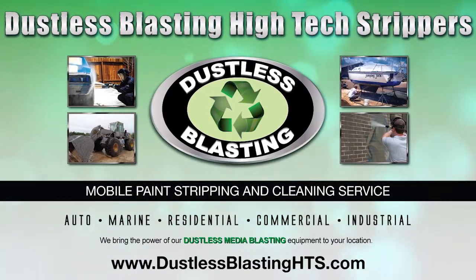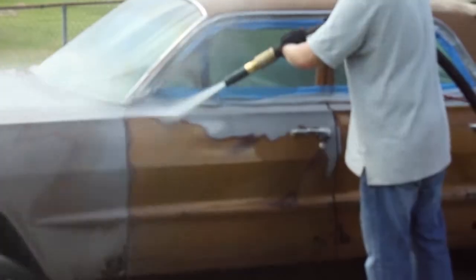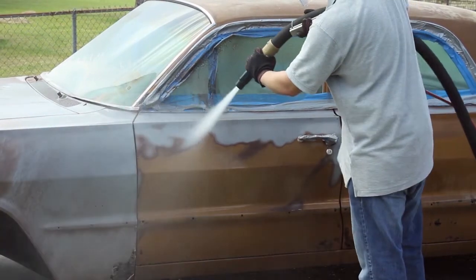Don't spend countless hours of backbreaking labor trying to sand the paint off your car. We can strip it for you in less than a day. We can handle all of your paint stripping and cleaning needs.